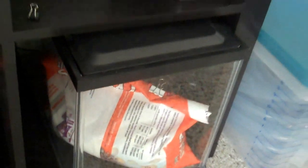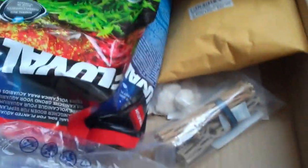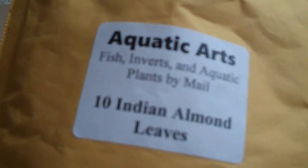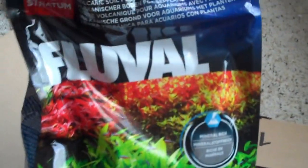So, but something else that I can update you guys on is this little 10-gallon tank down here is going to get set up again. And I have what I need. Came in from Amazon today. So I got some cholla wood, Indian almond leaves, and some Fluval gravel. If anyone can guess, right down there it's going to be a shrimp tank. So I'm going to start some shrimps.